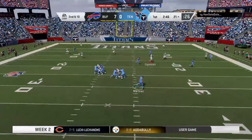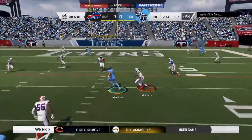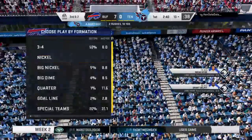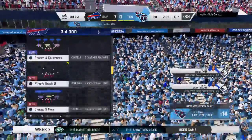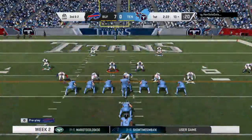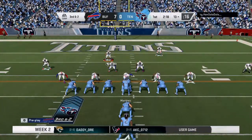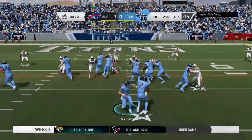Martinez now to throw on 2nd down. Flushed out right. And he's going to keep it here. They brought the blitz that time, and I thought they were going to get to him, but instead, he flipped it on its ear and ended up picking up positive yardage. I thought he was dead to rights, but you are exactly correct, sir. Able to turn that into a positive gain.